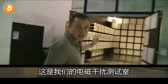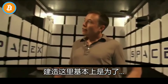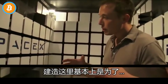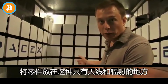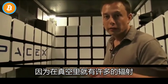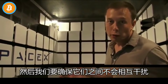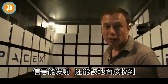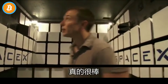This is our electromagnetic interference test chamber. It looks vaguely like a torture chamber, but it's basically set up so that we can take our rocket or spacecraft and put the section here with all the antennas and radios, because there's like a dozen radios on the vehicle, either transmitters or receivers of various kinds, and we're going to make sure they don't interfere with one another. We can also verify that the signal that's going out is going to be well received by the ground, and that's what we use this chamber for.